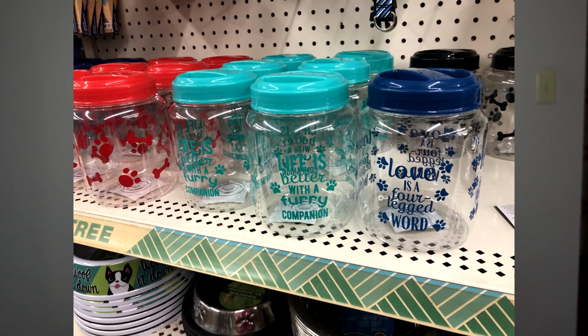They've had these dog or pet treat bowls before, but it's just the black and the red ones where there's just the pictures on them. I've never seen the bright blue and the navy blue. I had never seen these before, and they had sayings on them, and it's hard to read. But the brighter blue says, "Life is better with a furry companion," and the darker blue says, "Love is a 4-legged word." And I thought that was really cute. So I hadn't seen those 2 with the words on them before.